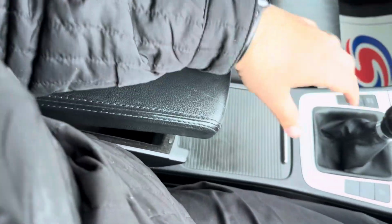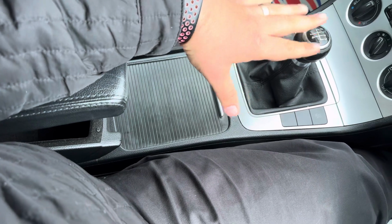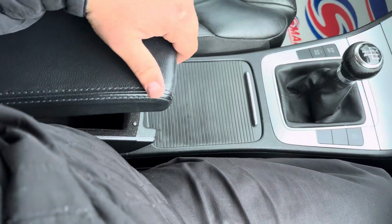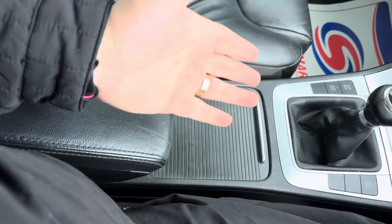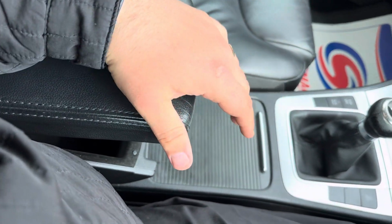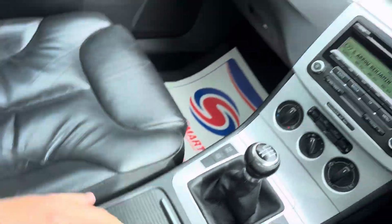So this is a lot higher. So right now you can barely touch the gear lever. But obviously it depends on how you keep your seat. So if you keep your seat quite high, then having this armrest at the highest position just helps you rest your hand a lot better.